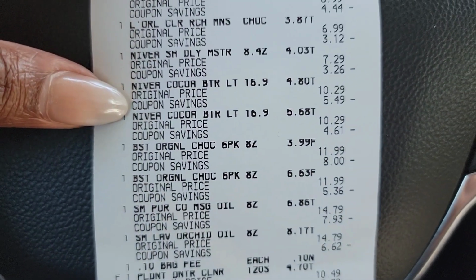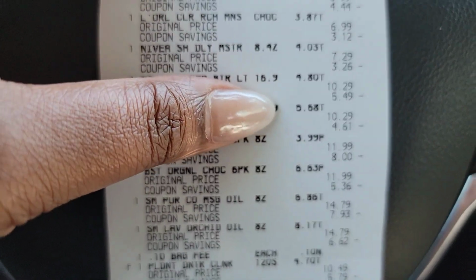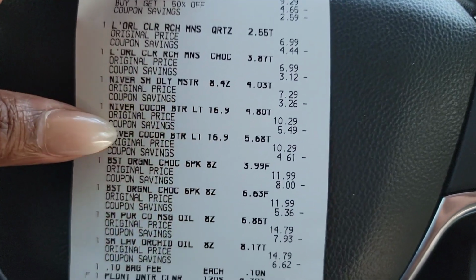These are our three Nivea's. The two $10 ones, got it for $5.68, $0.68, another one for $4.80. The smaller one we got for $4.